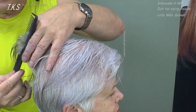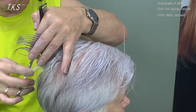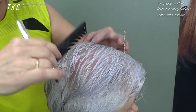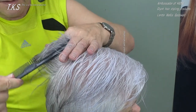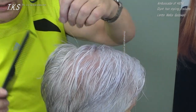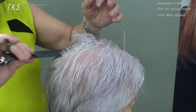Coming out the back, there I lift the hairs up and hold some length on the crown area, otherwise you don't get a round shape, I get a flat shape. I don't want that. Into the rounding, I take the hairs up and correct the line and travel like a clock, only not thinking.